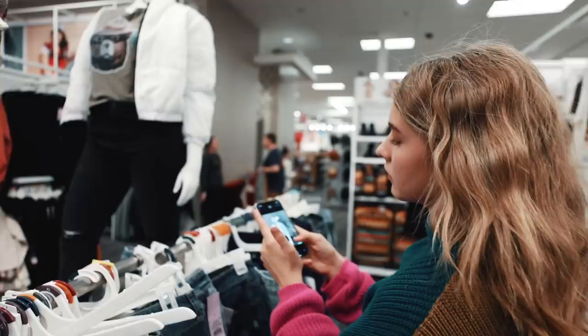If I see a mannequin that's wearing something that's kind of cute, I'll take a picture of it and then I'll try to find those items in the store. It's like a little scavenger hunt for yourself and it's really fun.